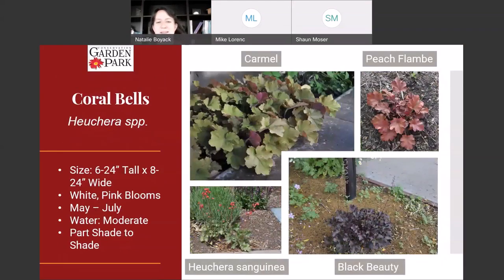Coral bells. I love coral bells. They're so cool. These come in a variety of different leaf colors. So their blooms are generally pink or white, but their leaf color and shape changes depending on the variety. So here you can see several different varieties. Some of the leaves are more lobed, some of them are more crinkly. They come in all sorts of different colors, and so even when they're not blooming, they can add a lot of color and texture and interest to shady areas.